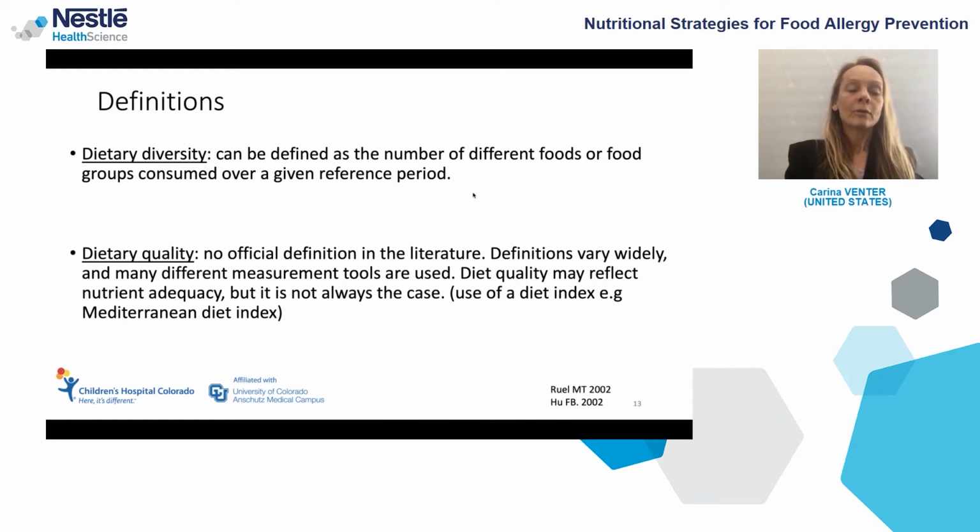Then moving on from the food allergens. Diet diversity has been studied to look at allergy outcomes, and diet diversity can be defined as the number of different foods or food groups or even food allergens consumed over a given reference period. Diet quality has no official definition.